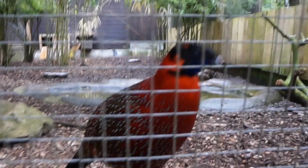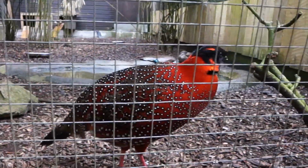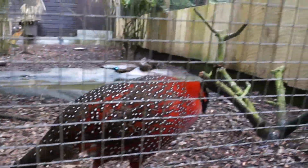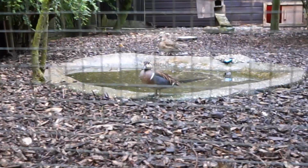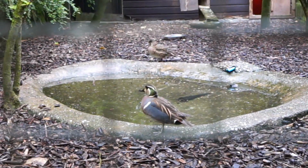Hello. Yeah, looks like we're on a red carpet. Yes, here I am. Look at me. That's a really pretty bird. This is my good side. Mandarin duck. Hello, duck. Not in Dudley. They use the ones off the good. The good.